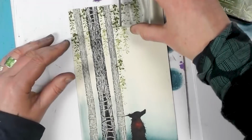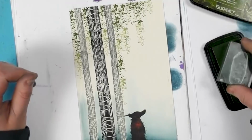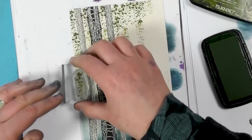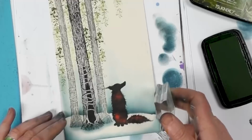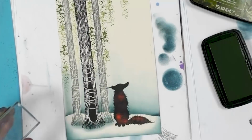I think that's just a fabulous stamp to build up that foliage. Isn't that great? And it's so quick and easy and really quite effective. Okay.